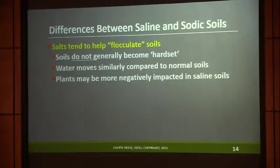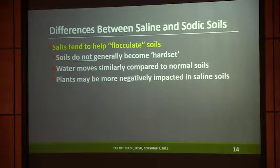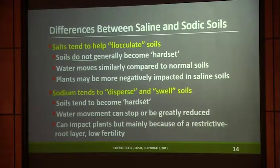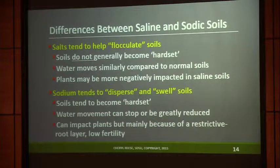Water moves similarly compared to normal soils. Plants may be more negatively impacted in saline soils. Sodium soils are dispersed, or they swell. They become hard set. They become like pavement. Water cannot move. You have huge erosion problems. It can impact fertility because of this restrictive layer, this high density, and this low fertility. Okay. So that's just a summary of what these soils are.